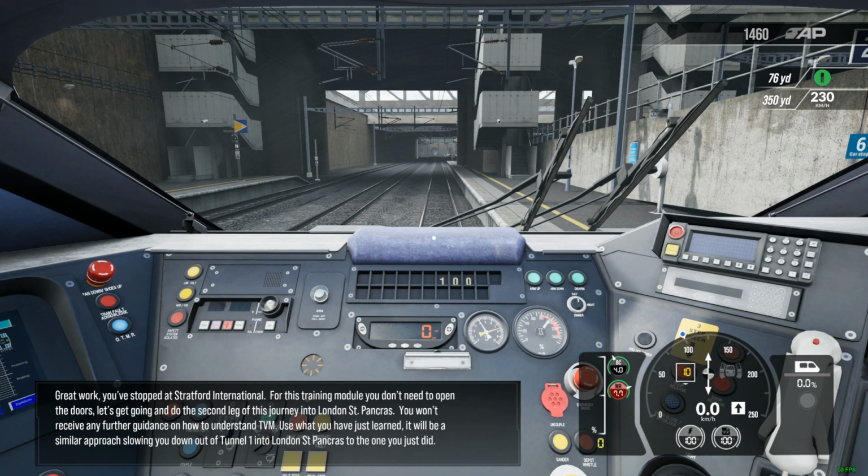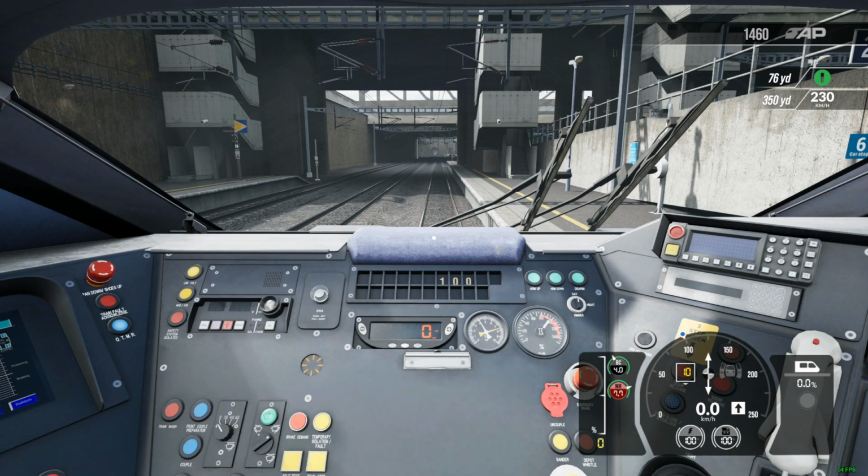You won't receive any further guidance on how to understand TVM. Use what you've just learned. It will be a similar approach slowing you down out of Tunnel 1 into London St Pancras to the one you just did.